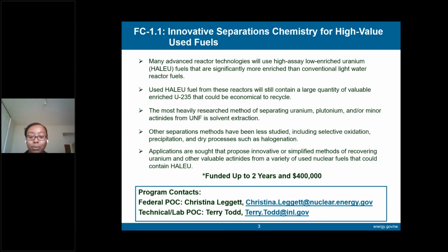One thing I just want to take a moment to say is that I really like this topic because it's focused on innovation. We are really looking to you, the universities, to propose innovative methods for doing this type of recovery. I think the universities are a hotbed, the ideal location for doing innovative research. And I think that this type of innovative research can help inspire the next generation of nuclear researchers.